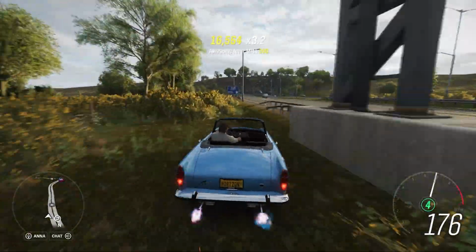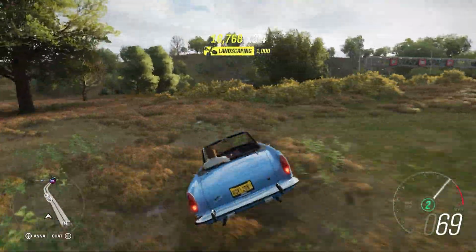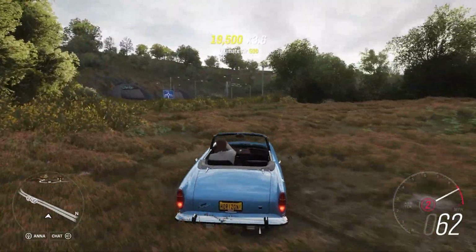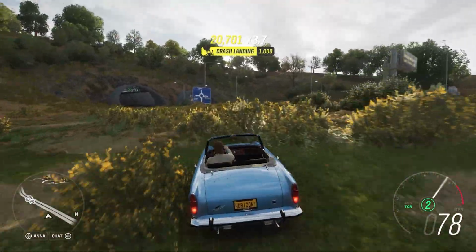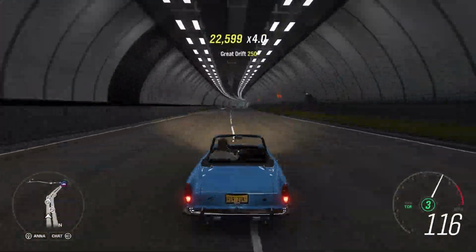There's really no handling whatsoever. You just have to hope the car handles it on a straight and then brace for impact when it comes to any corner, because it just does not handle at any real kind of high speed.